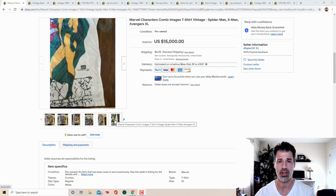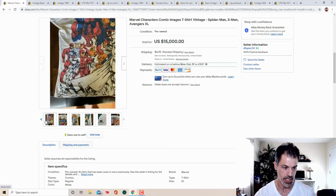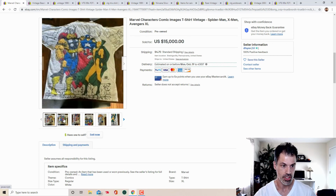This one is all the characters, front and back print from 1994. I'm going to get you a better picture of the stamp here. Marvel characters, Marvel Comics, as you can see on the screen, 1994. Here's a picture of the front. There is a picture of the back. I mean, they're just killing it. That's all there is to it. And it's been that way for a very, very long time.